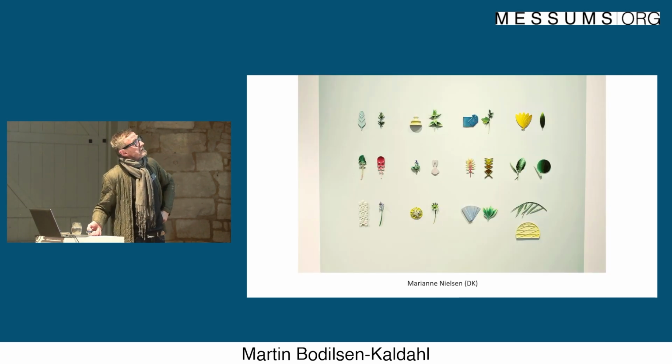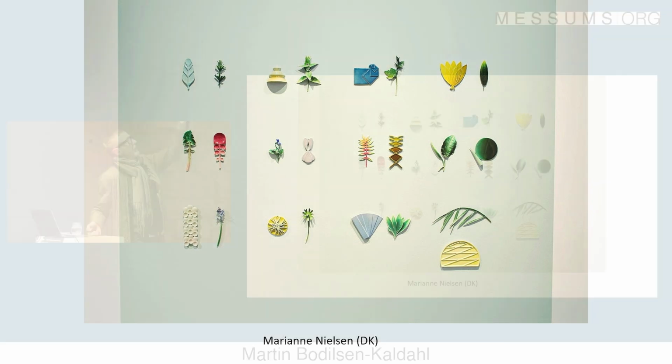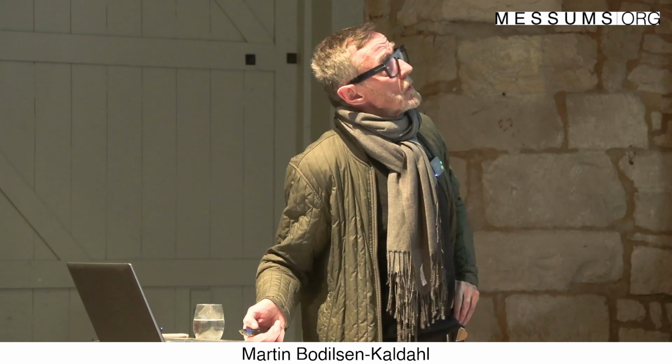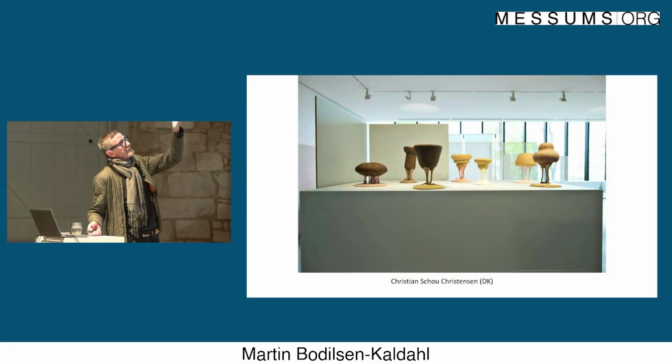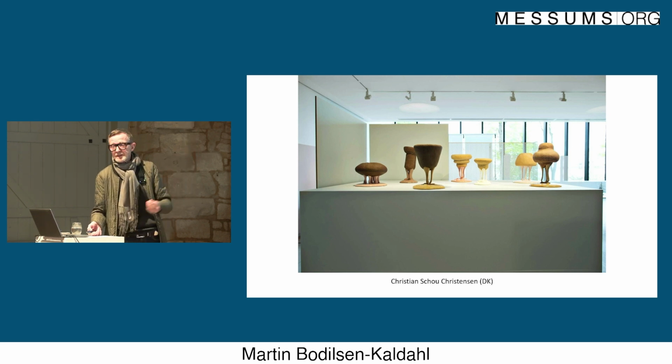And here Marianne Nielsen, a collection of objects that were sort of pairs. You could see she works with plants, parts of plants, and then she works on the structure of the plants, turns them into a kind of geometric scheme almost. And this measures about 2 meters wide and 150 high, I would say. Christina Skov Christensen works with these containers where she lets a glaze during the firing actually form the shape and constitute those stems and feet.